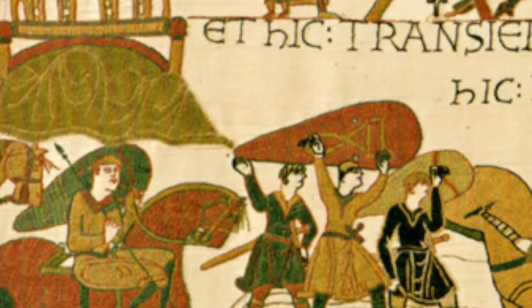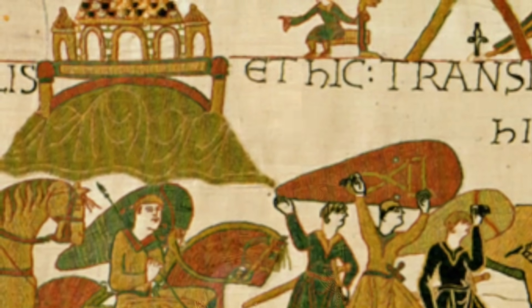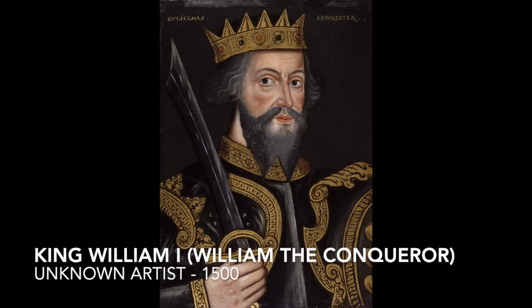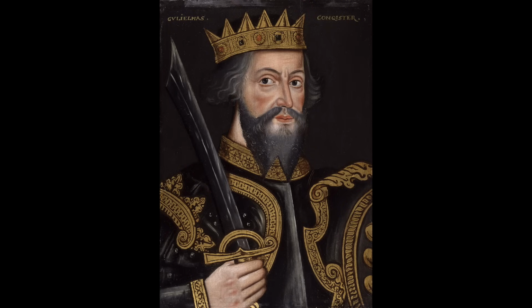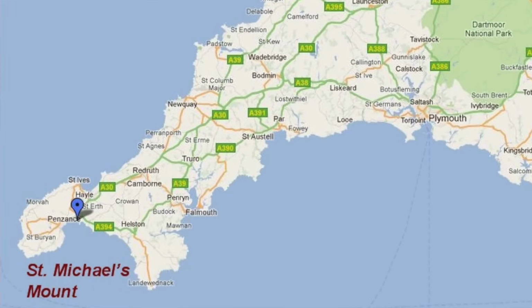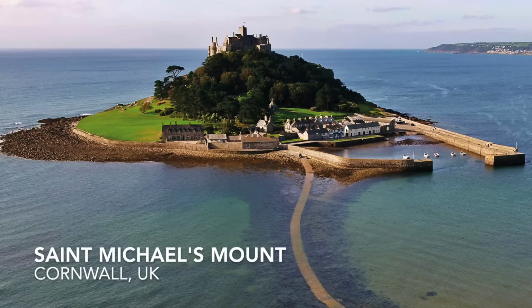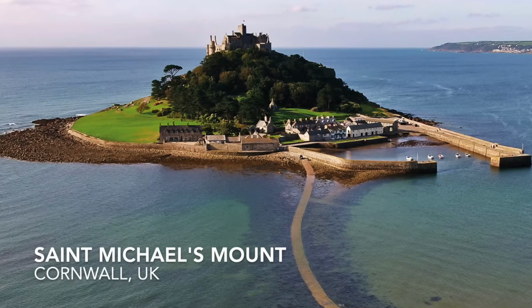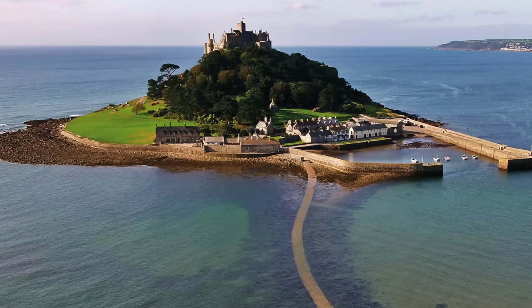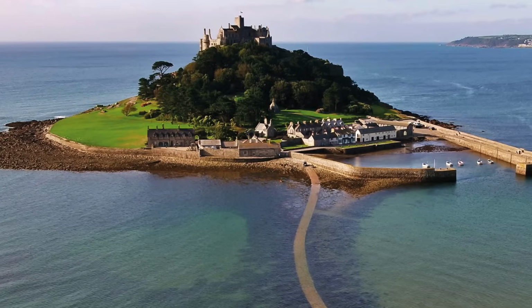This was during the Breton-Norman War. By 1067, the monastery at Mont Saint-Michel supported William the Conqueror's claim to the English throne. When he was successful, he rewarded the monks here with properties and grounds on the English side of the Channel. This included a small island off the southwestern coast of Cornwall near Penzance. This is called St. Michael's Mount, and let me know if you'd be interested in a video here.